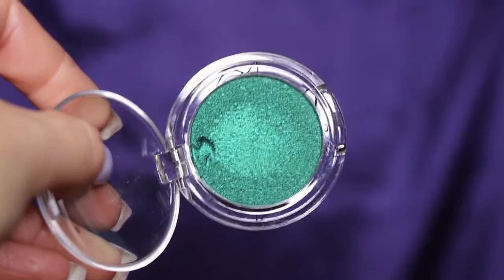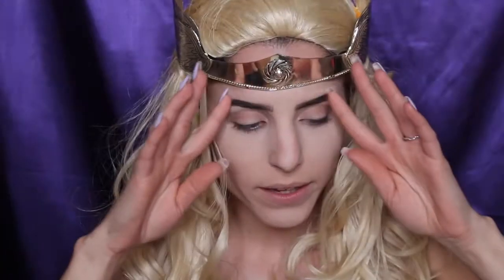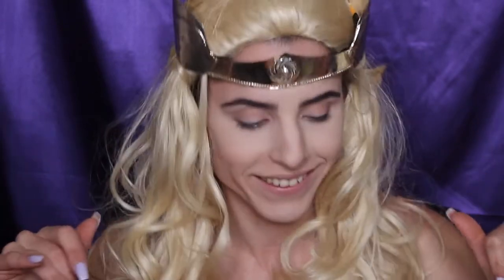Ooh, and it matches my background. Hello. Literally that color in an eyeshadow. And then we have a lovely green, which I think is going to be beautiful to use closer to the holidays. I like the packaging. I like that they just kind of pop open here. Lovely. So I'm going to try to use as many of these eyeshadows as I can in some sort of makeup look today. So let's go ahead and get right started. I think we're just going to kind of go all out here.